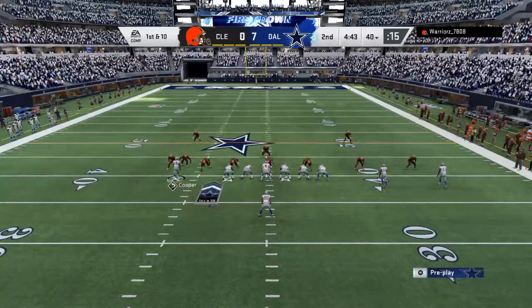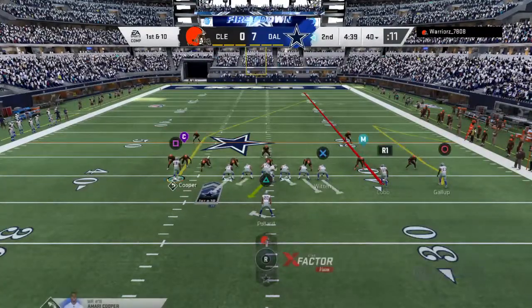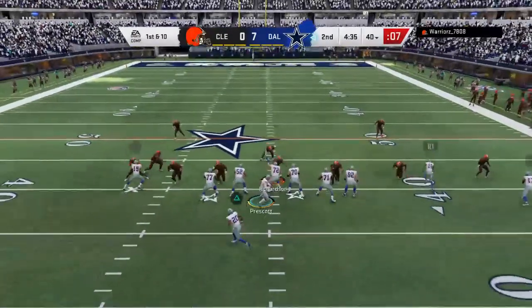58's the money. Hey, D-line, let's get it. Here we go, kill. 58, right over there, right over there. Short. 58, right there. I got you, son.